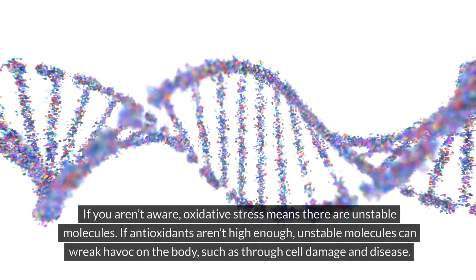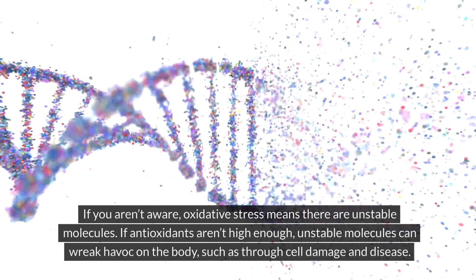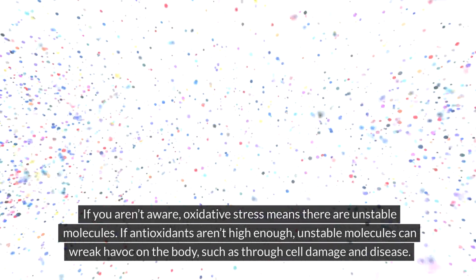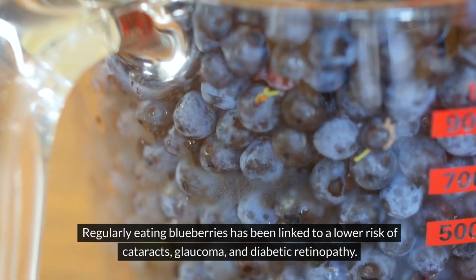If you aren't aware, oxidative stress means there are unstable molecules. If antioxidants aren't high enough, unstable molecules can wreak havoc on the body, such as through cell damage and disease. Regularly eating blueberries has been linked to a lower risk of cataracts, glaucoma, and diabetic retinopathy.